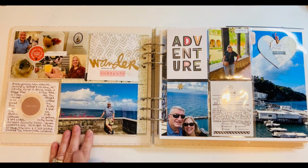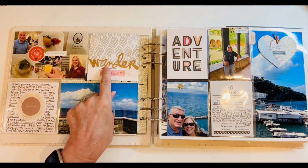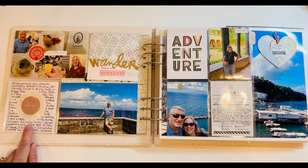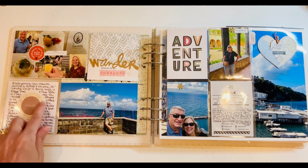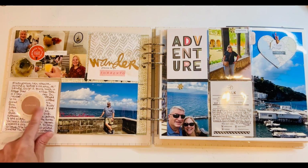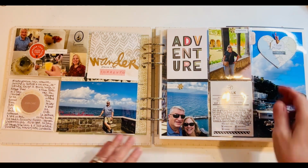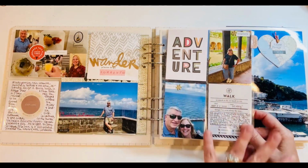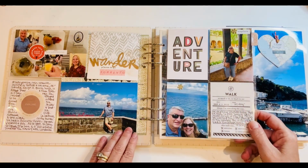This one was from the Wander kit, and that's the Wander Gold Word. And then I used some 4x4 journaling cards, either from previous travel collections, and this was from, I believe, one of the quarterly scrapbook kits from last year, the Numbers kit. It has room for a circle in the middle, so I put embellishments and then journaled there. So this was our first night in Sorrento, and then our first full day the next day, this includes.